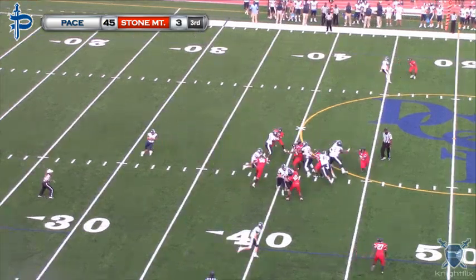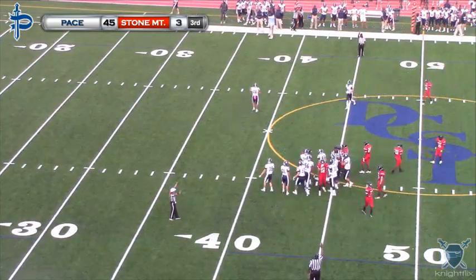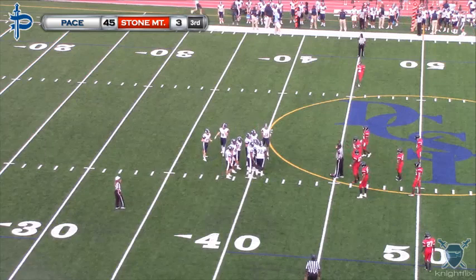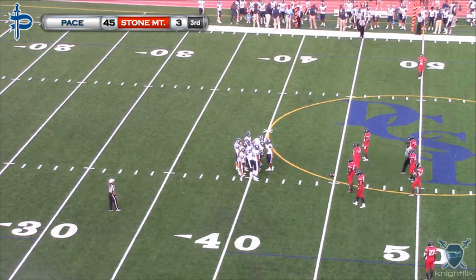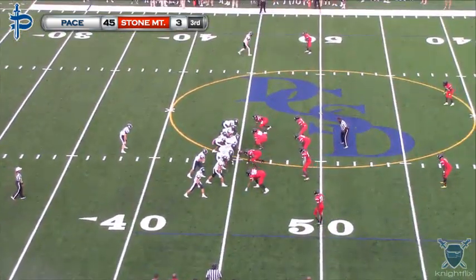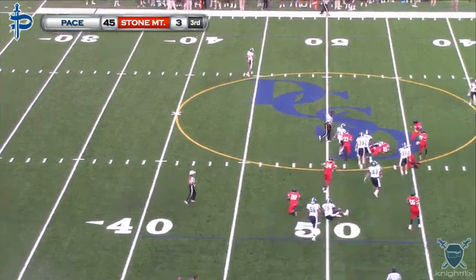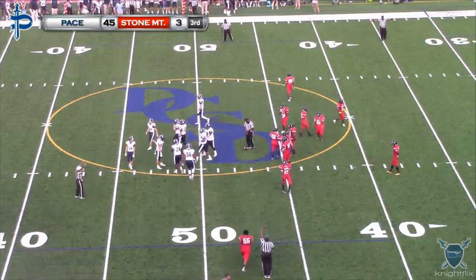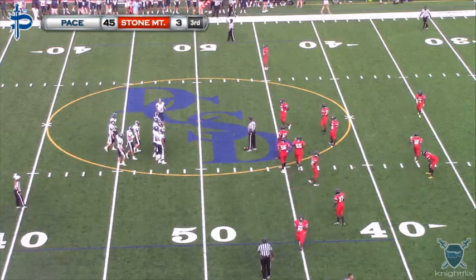I formation. Handoff up the middle. Jack Neal. Here's Jack Neal diving forward. Junior for the Knights. Toss out to Neal this time. He gains a first down past the 50-yard line. Knights offense still clicking regardless of who is on there. Excuse me, that is not Jack Neal. It's actually Patrick Thurman, the junior.